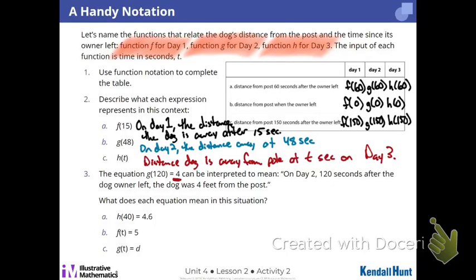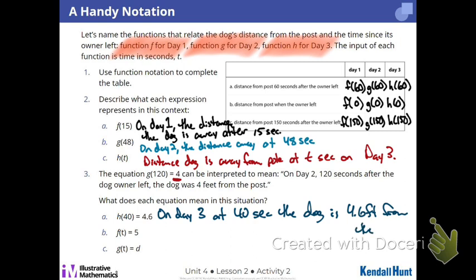So who would like to give 3A a shot? I see Heidi. On day 3, after 40 seconds, the dog is 4.6 feet away from the post. Got it. So Heidi said on day 3, at 40 seconds, the dog is 4.6 feet from the post. How did you know it was day 3, Heidi? Because it's H. The function of H. So would you say in terms of communication, pretty solid. If H is day 3, H of 40 means day 3.